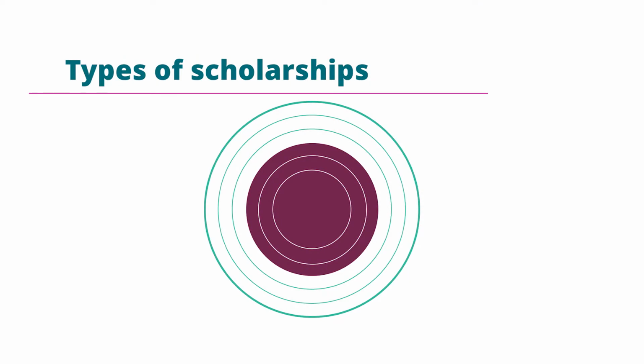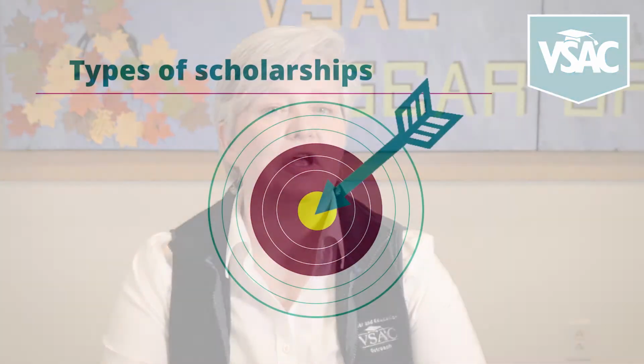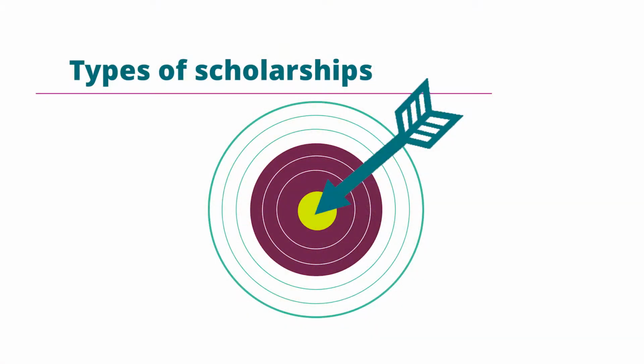But as you get closer in, maybe applying for scholarships that are only available for Vermonters, then you're competing against fewer students. And finally, when you apply for scholarships locally, you're competing against students from your own community or even your own high school. And in that case, the number of students you're competing against is much smaller, and your competition is going to be much easier than if you're competing nationally against tens of thousands of students. In this case, students' best efforts are probably made in looking for and applying for those local scholarships.